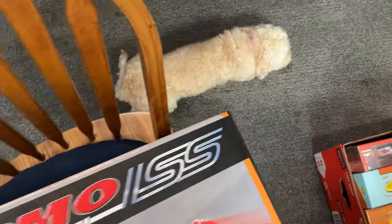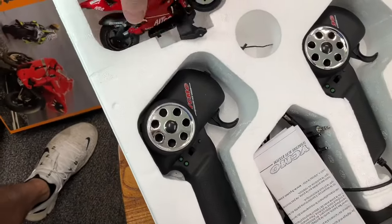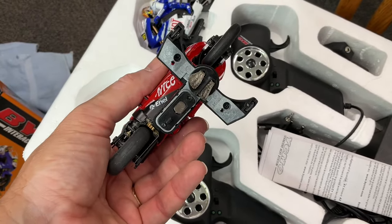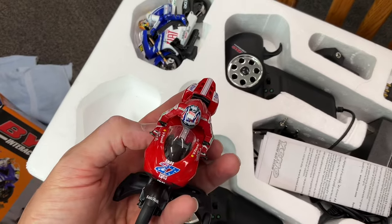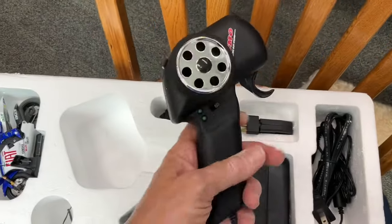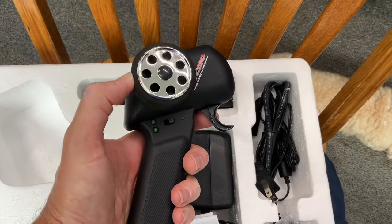So I'll go ahead and open this up. So here you have the bikes, and they've got great detail. You've got the brake rotors and all the fender flaring. Got weight to keep it upright along with a magnet. Got your driver with a super detailed helmet. And these actually came with this kind of controller, like an RC. So you have your throttle, and then this is your lean, so your biker would lean in the corners.